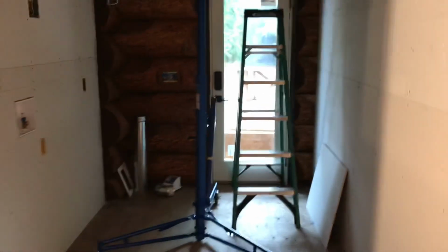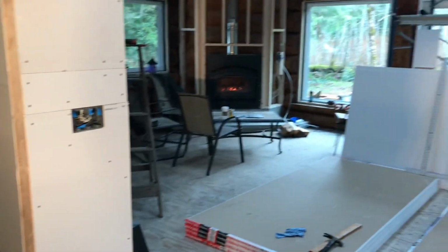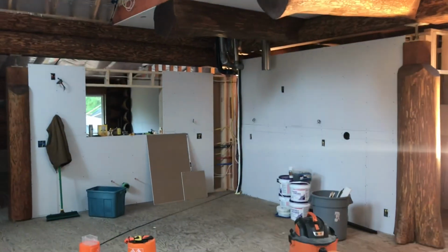So she can do some laundry here. Ian, the well guy, is coming this coming week. And we're going to get the water going in the house, that whole system set up. I think I'll set up the time lapse on the cabinet install and we'll see what that looks like.